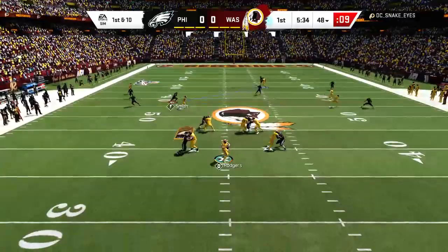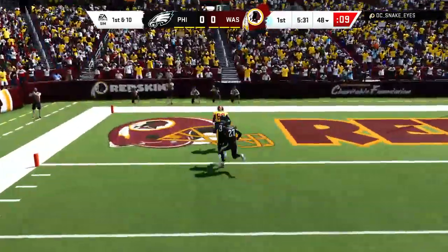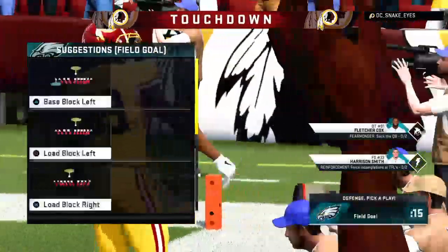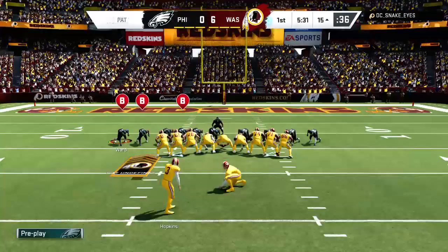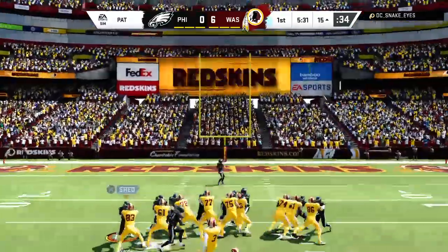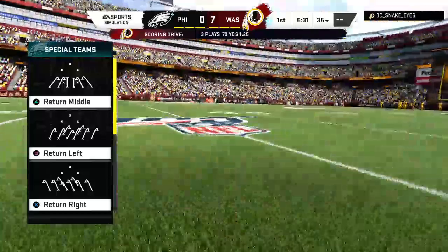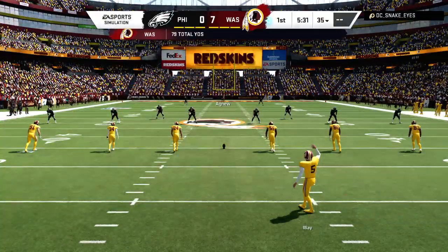Shotgun now for Rodgers. He's going to loft one deep left side here. This is caught. And he is into the end zone for a Washington touchdown. DJ Chark, his 2nd touchdown on the season. And they are able to strike first here on their opening drive. Hopkins with the extra point, and that makes the score 7-0.